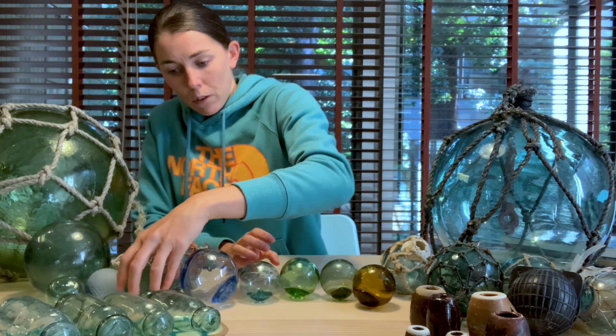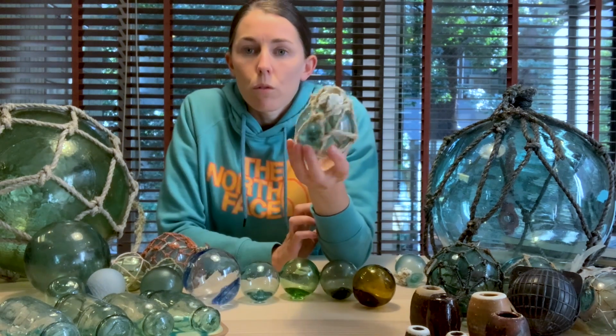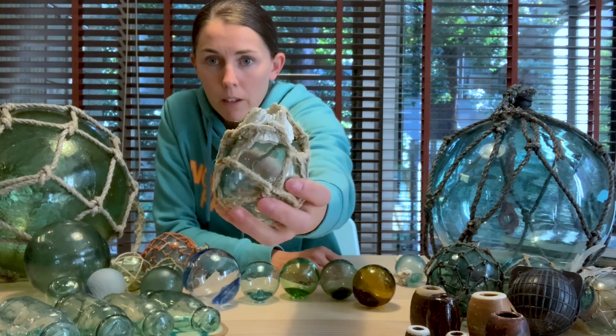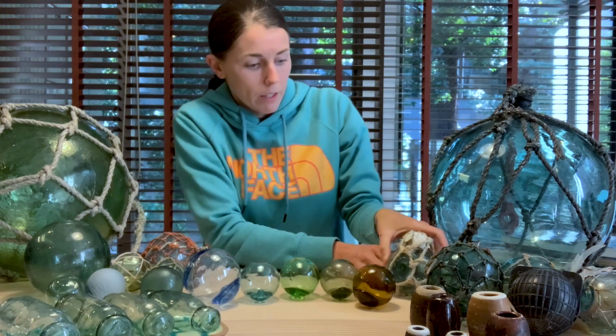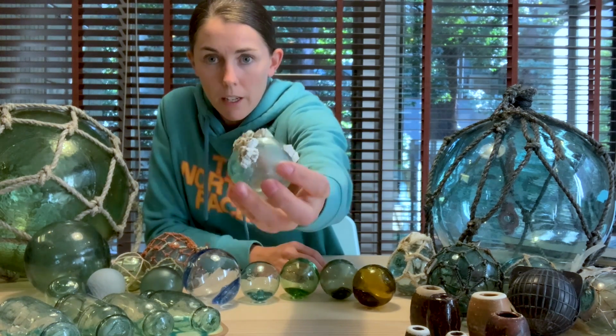Other times, for floats that have been out to sea for quite a while, barnacles will grow on the surface, such as this one. And this one's pretty unique because it's even distorted the netting around it a little bit. So I've chosen to just keep it in its form because it is pretty unique. And then another example, a smaller float with several little barnacles attached to the surface.